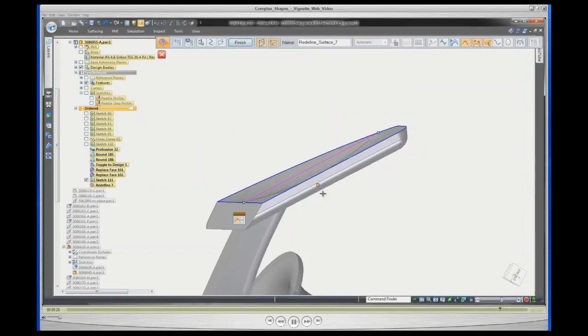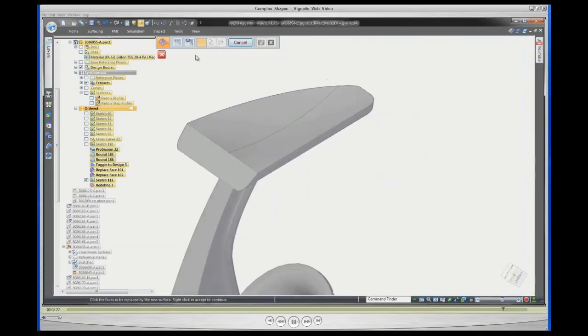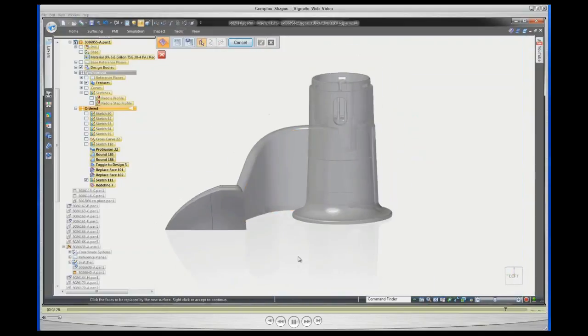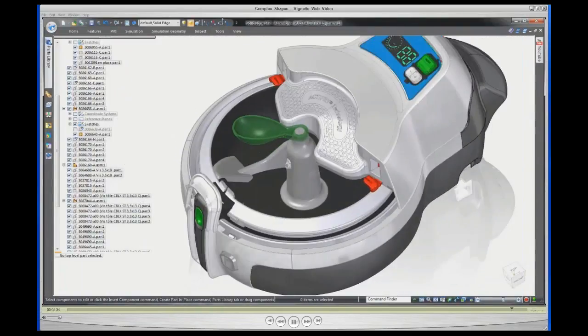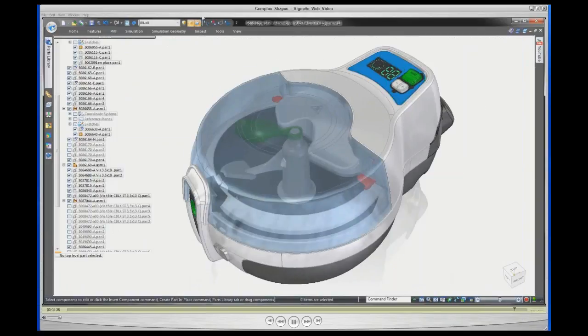That was easy. In this demonstration, we've proven that Solid Edge provides a broad collection of surface and solid modeling tools, perfect for creation of complex consumer products.